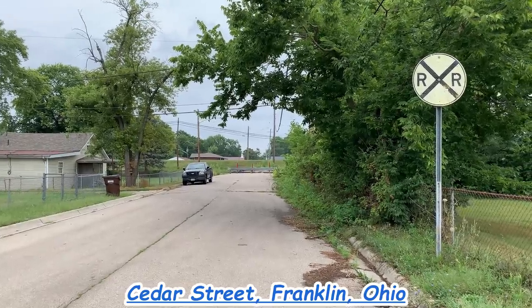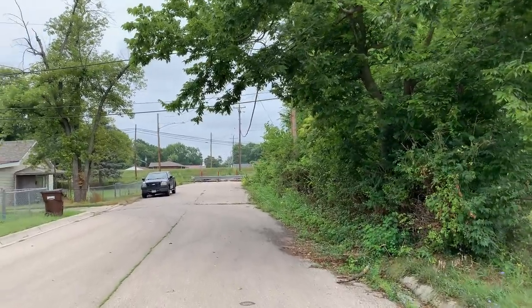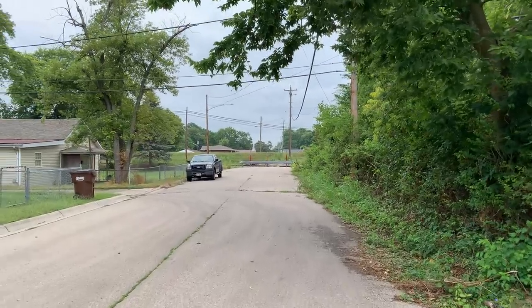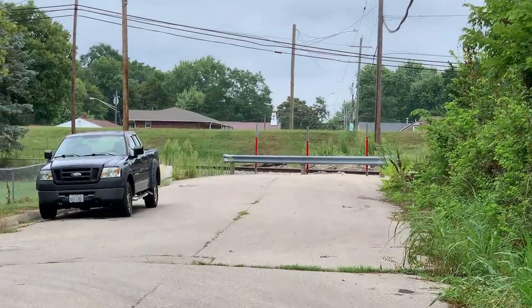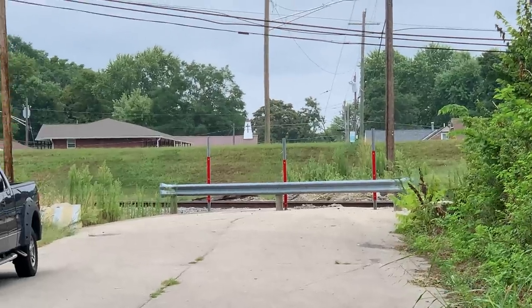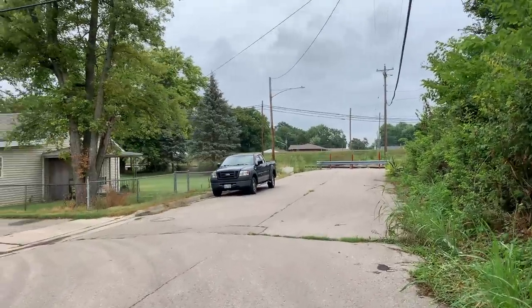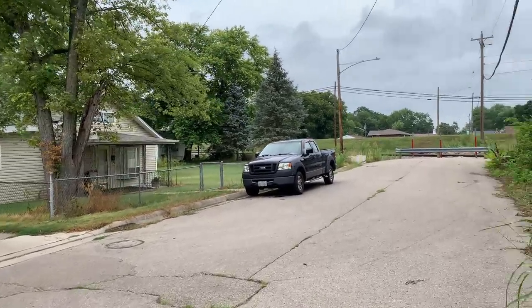Look at this crossing right here. It used to be a railroad crossing right here. Still got the sign up, but the road is cut off right before the tracks, right down here. So you got an abandoned railroad crossing right here. This would be a cool place to watch trains from. And guess what? We got a train coming.